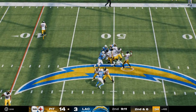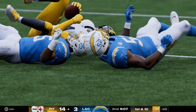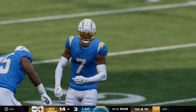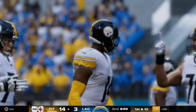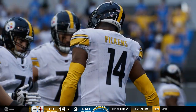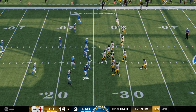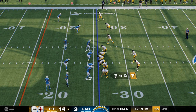Second down, it's Fields. And is caught downfield by Pickens. That's his second catch on the drive. This one is good for 20 yards. A fresh set of downs to work with. It is first down and 10.